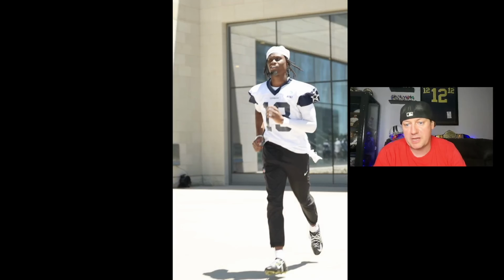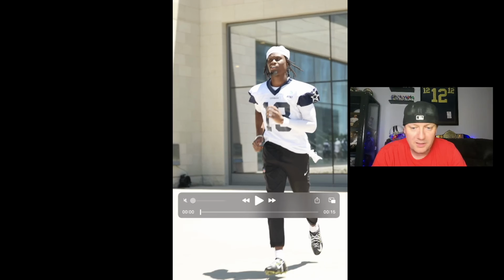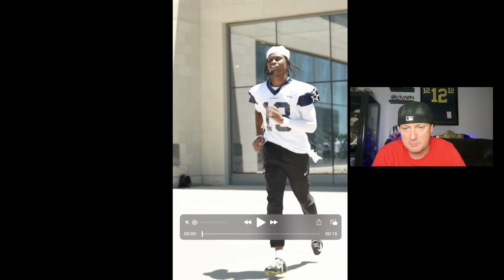We're looking at George Pickens. The Cowboys have been locked down right now when it comes to clips. They're allowing the beat writers to just post pictures, but they had to produce this highlight package of George Pickens. It's a short one, a lot of between the drill stuff, but still, you want to look at George Pickens. We get to see him in the uniform.